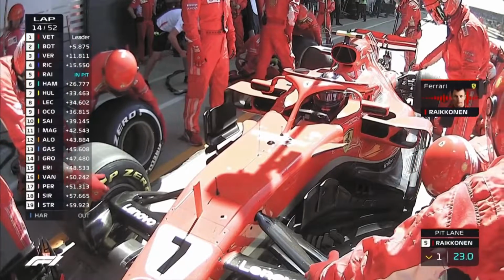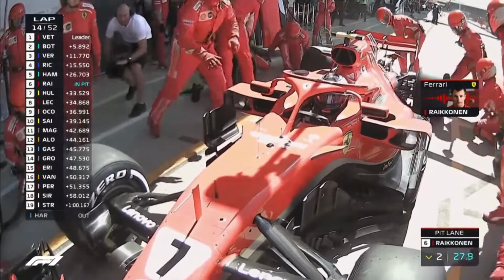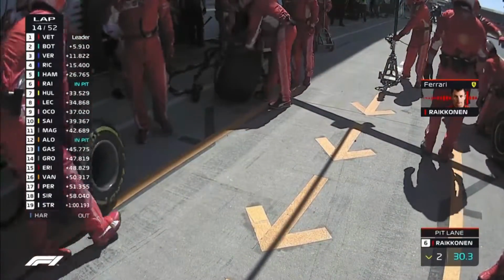Let me know for the front wing. At the moment, I'm in crazy dive for the grid. I talked to you. Yeah, I talked to you already. But I don't have a front end anymore. Understood, Kimi.